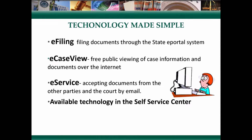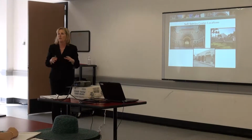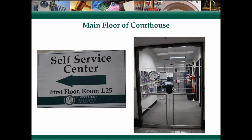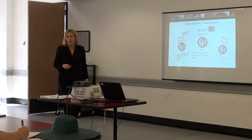We also have available technology in our self-service center. Now, we have self-service centers in every single courthouse in Palm Beach. So whether you're in South County, in Delray, you're out west, out in Belle Glade, up in Palm Beach Gardens off of PGA, or here, we have a self-service center. Our self-service center is here on the main floor. If you go out these doors, it's right to the right. We have a nice, large self-service center, and in there we sell packages.